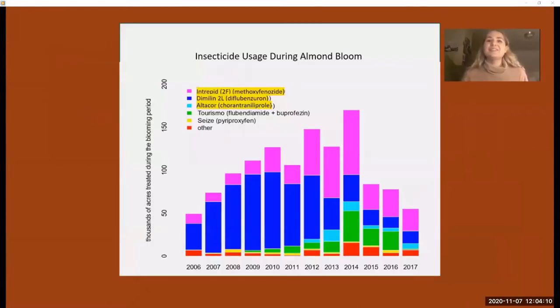So this is a graph showing insecticide usage during almond bloom from 2006 to 2017. I highlighted the insecticides that we tested, Intrepid, Dimilin, and Ultacor, to show that we tested some of the most commonly used insecticides on almonds. And this graph also shows that after 2014, there was a sharp decline in insecticide usage, because the California Almond Board recommended that farmers stop spraying insecticides during the almond bloom because that's when bees are foraging.